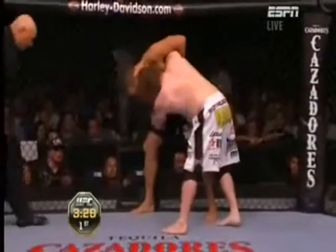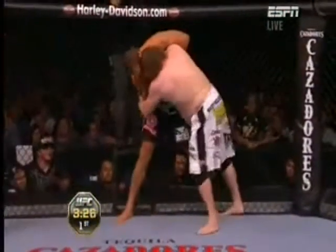He's got a hold of him, but now Junior's got him turned around. Look at this. Big Country working very hard for the takedown here, and Dos Santos for now says no. Surprisingly strong. You see that when guys lock up with Big Country. You forget that underneath that stomach, there's a lot of muscle, and a lot of technique.